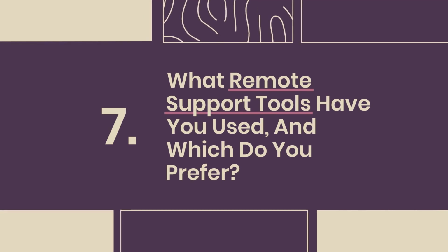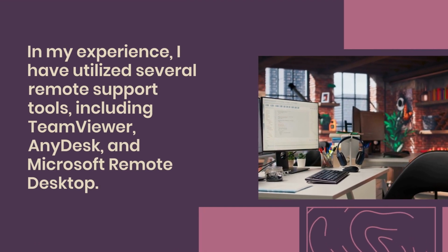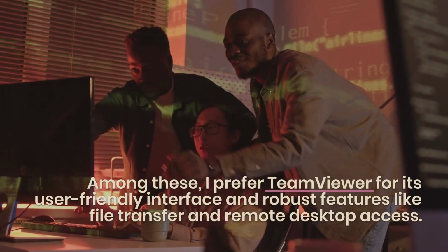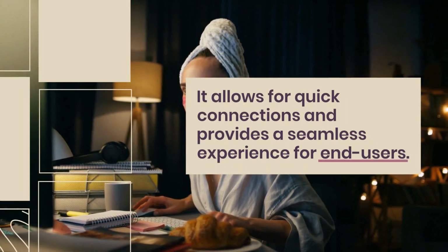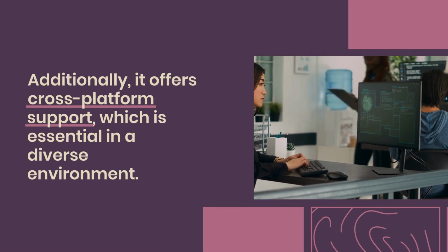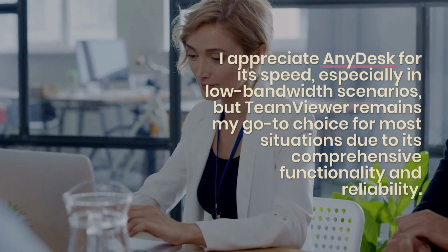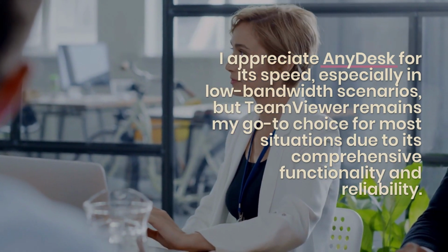7. What remote support tools have you used, and which do you prefer? In my experience, I have utilized several remote support tools, including TeamViewer, AnyDesk, and Microsoft Remote Desktop. Among these, I prefer TeamViewer for its user-friendly interface and robust features like file transfer and remote desktop access. It allows for quick connections and provides a seamless experience for end users. Additionally, it offers cross-platform support, which is essential in a diverse environment. I appreciate AnyDesk for its speed, especially in low-bandwidth scenarios, but TeamViewer remains my go-to choice for most situations due to its comprehensive functionality and reliability.